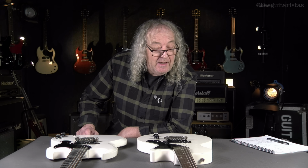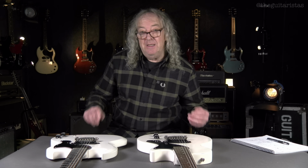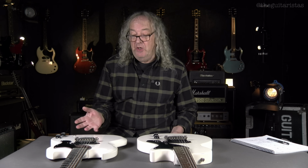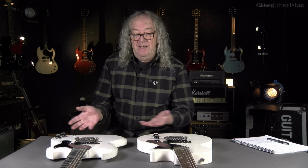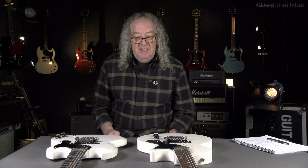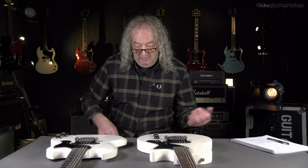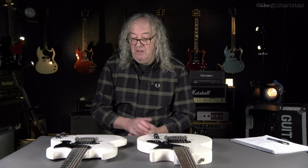And finally, I haven't mentioned ergonomics, comfort, playability. I'm at home with an SG. I'm used to it. But let's face it, it's a pound lighter. When you're sitting down, it's in the right place. And Les Pauls are quite uncomfortable, really, certainly when you're sitting down. So SG for the win all day long.